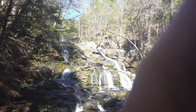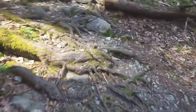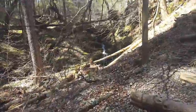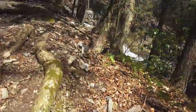There's a staircase up there. Looks like we can go. Let's explore that area. We'll just take a quick hike up this mountain trail. Oh, look, a little babbling brook down here. That's pretty sweet. Wow.